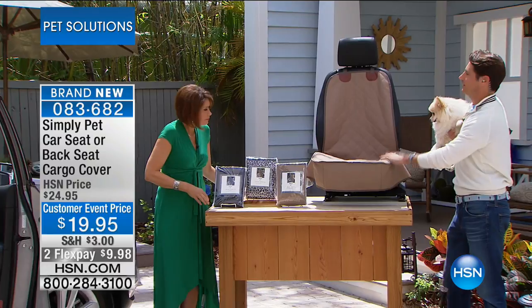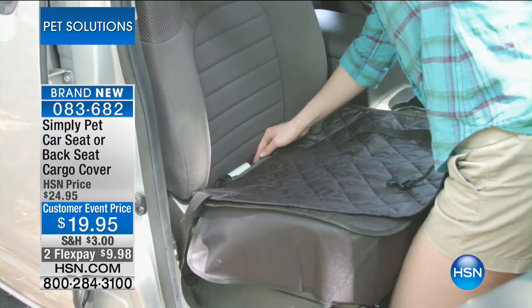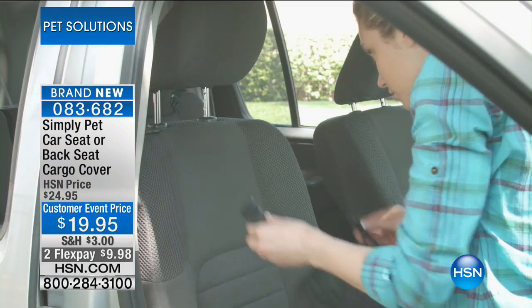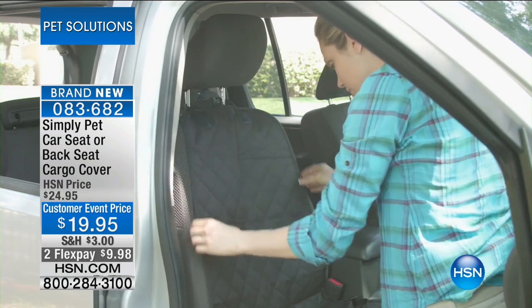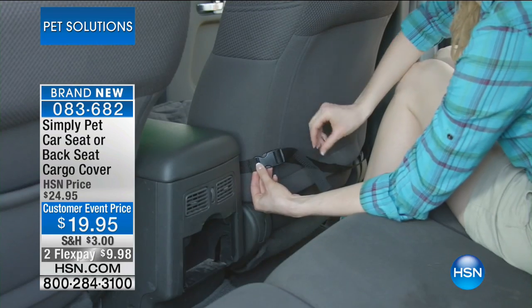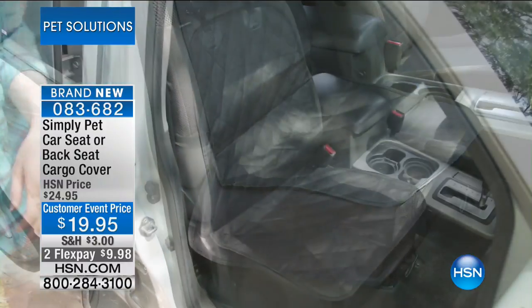So there's one for the chair, and then if you have an SUV, we're going to get closer to this beautiful SUV. It's not for sale, but it looks like it is, doesn't it? It's very nice. And then we'll put Karma here, sitting down.